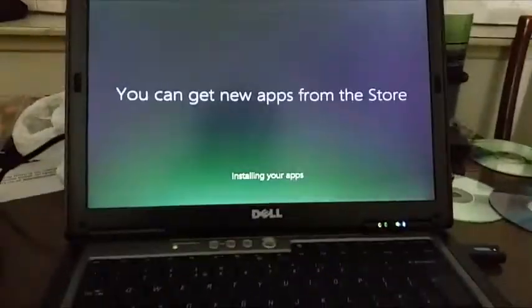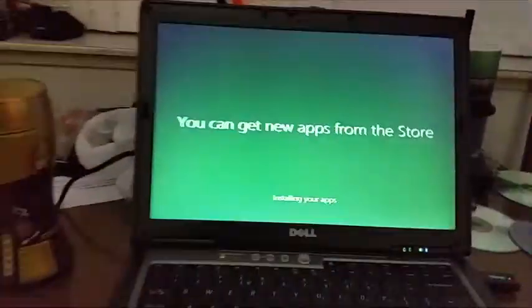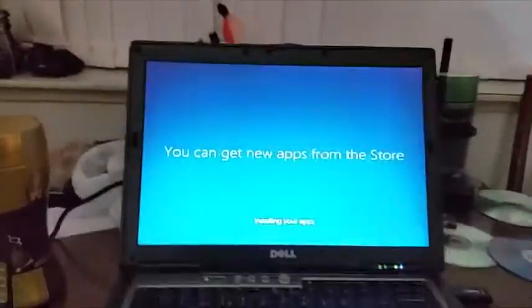You can get new apps from the store. Oh, not this again. What?